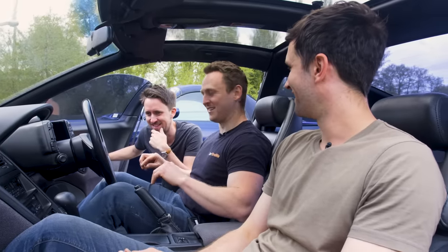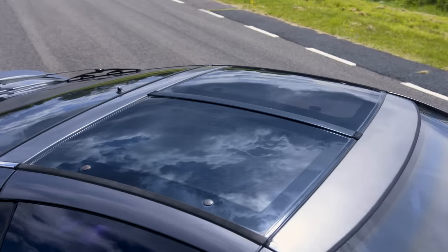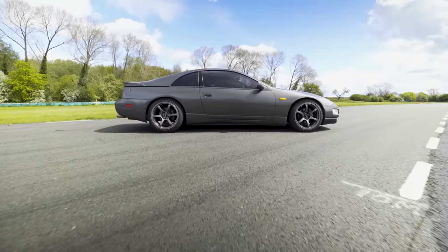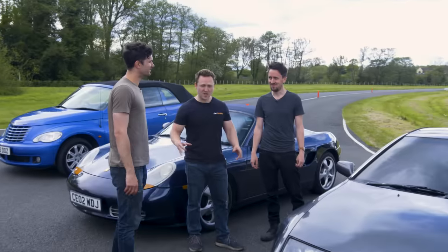The only redeeming feature, the only cool thing about this car, is the T-tops. Oh my God, that's so naff. It is pretty good. I'm a little bit disappointed, Jack. There's a plethora of good cars you could have bought for £5,000. Probably half of that money, actually. Shall I show you a good car?